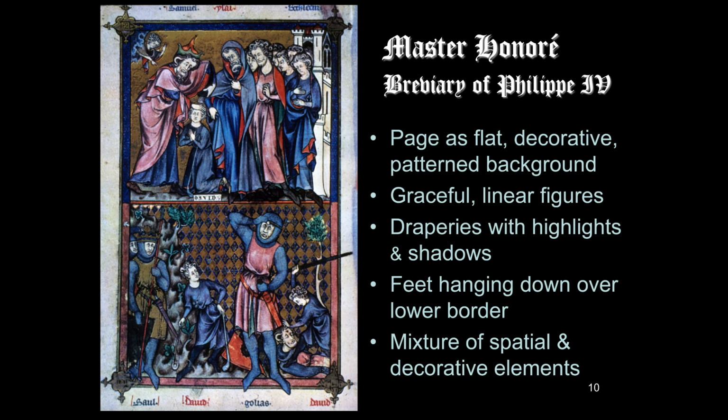So you have here a mixture of elements that suggest space: shading the figures, figures that overlap, figures that extend beyond the borders of the manuscript frame, the painted frame, of course. And yet, you also have some elements that limit the space and are very decorative.